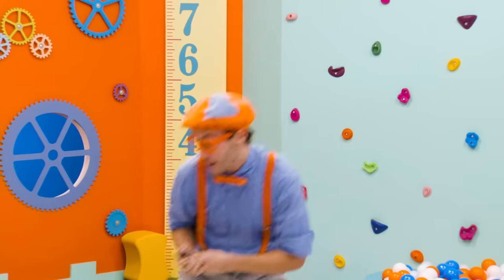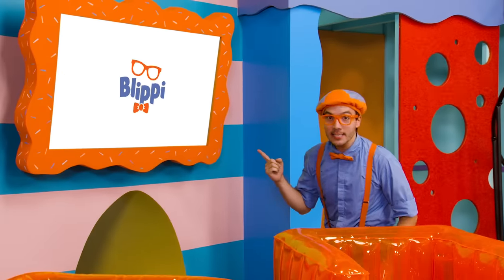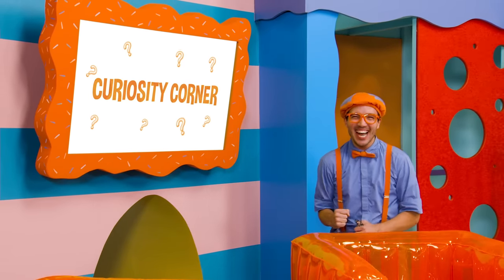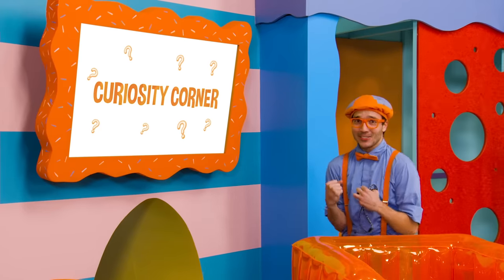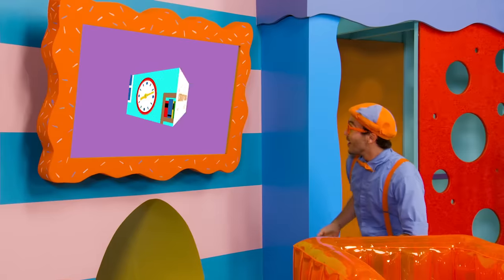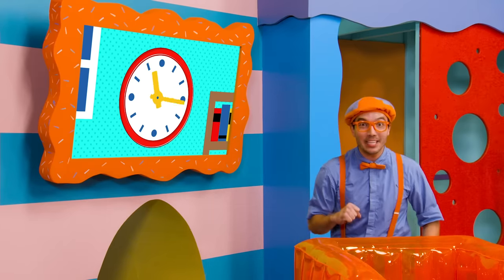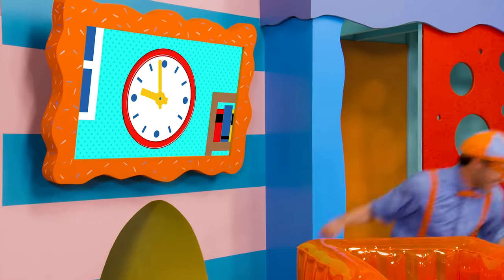Whoa, look over here. Hey, you see what it says? Curiosity Corner. It looks like it's time for the Curiosity Corner. Yeah, I am so excited because these are so much fun. I can't wait to find out what we're going to build together. Oh, look at the clock. Hey, I bet you and I get to build a clock today. Yeah, let's get started. Come on.